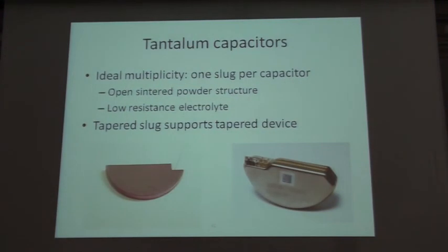Tantalum capacitors have the advantage that you can easily make them thicker in the first place. So the resistance as you make them thicker is better because they don't have these tortuous pores through the center. Also, the chemistry of tantalum allows you to have an acidic electrolyte, which can be quite a bit more conductive. And so it's possible to make a capacitor with just one slug. That also lets you just use the case walls as your cathode. And this ends up being quite nice in energy density.